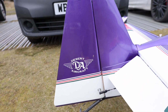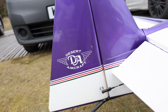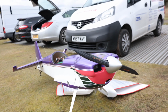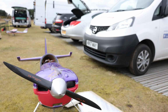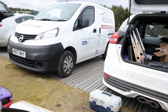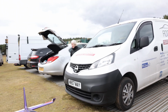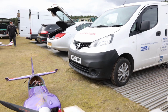It's called Desert Aircraft, right? Is it DA? DA, oh yeah. Desert Aircraft. It's quite big with a carbon fiber blade. 100cc. Yeah. How much does this cost? I paid 12 for it. 12? It was 400. It was 4,000 to build. 4,000 pounds. Oh my days, 4,000 pounds. It's worth it. It's worth it. Oh, not 300. The propeller, the carbon fiber, 250.